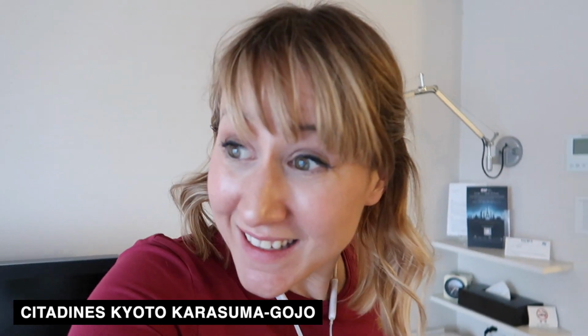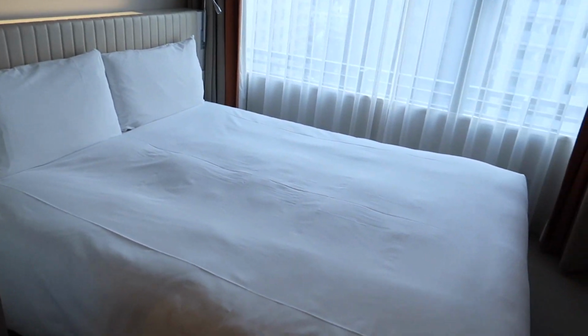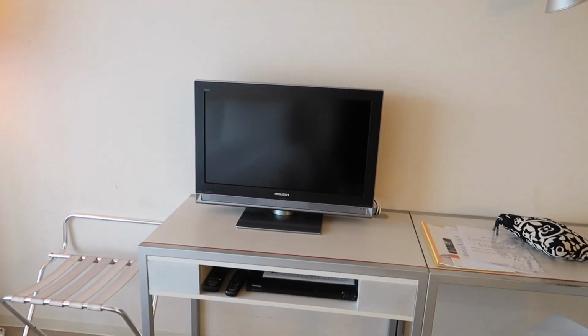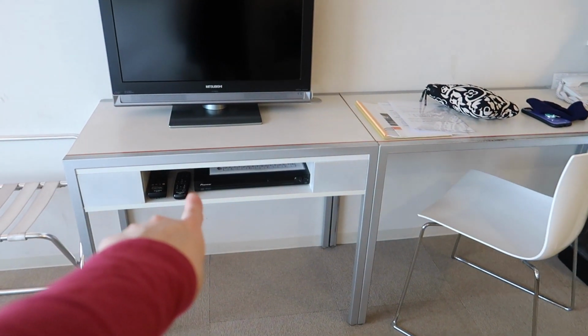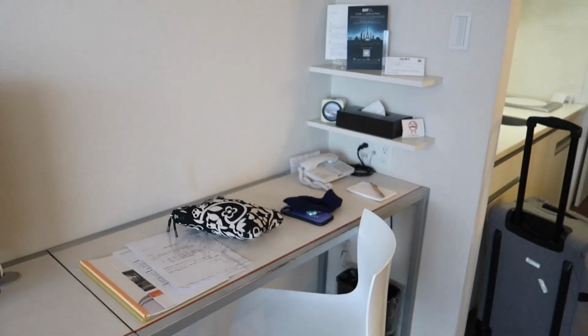I'm going to give you a tiny little room tour before we go. This is our bed. Beautiful, and we'll have a look at the view in a minute because it looks like it might be quite decent from the 10th floor. Lamp, we've got a little TV here. I'm guessing it's 32-inch or something like that. Is that a DVD player? Looks like it. Wow, retro. And a nice desk. I'll be working in here for a few nights, so that's going to be super helpful.